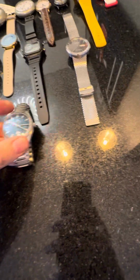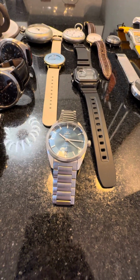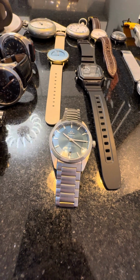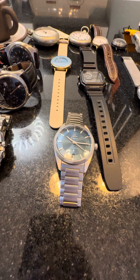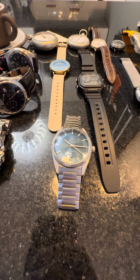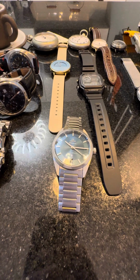I don't have my father's. There's a couple watches I don't have out here. There's probably more than a couple, but my father's gold Constellation, the 564 caliber from 1960, I think it's '68. That one is in the box.